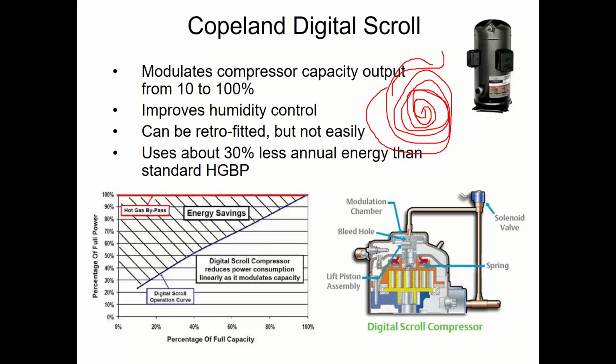The top guy is rotating, and it's just taking that refrigerant from the outside and moving it closer and closer to the middle until there's nowhere left to go, and then it ejects out the top and goes into the condenser coil. What's going to happen on a digital scroll is the same thing. That top head is rotating with the bottom piece, but what it's going to have the ability to do is to physically separate those two.